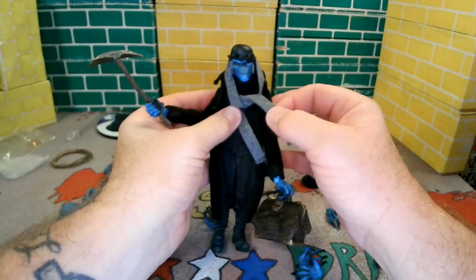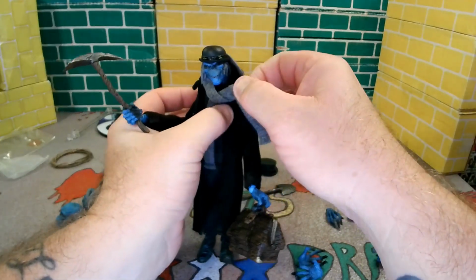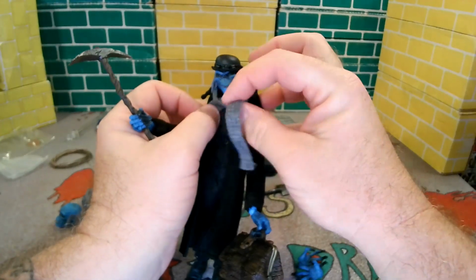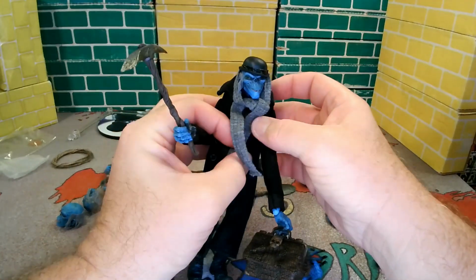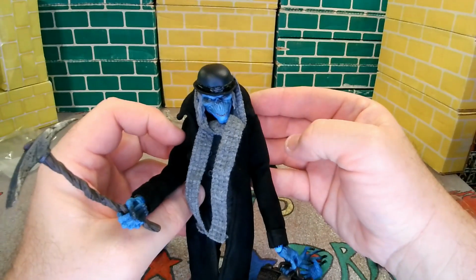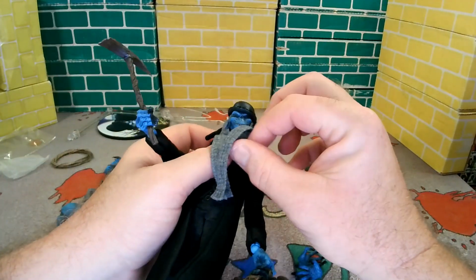He kind of looks like he's in a frat now, doesn't he? Like the guy from Good Will Hunting. And get an idea of what he looks like with his scarf on him.